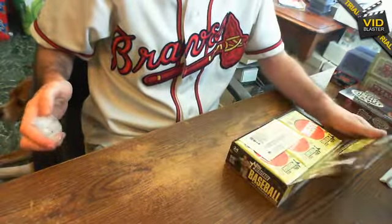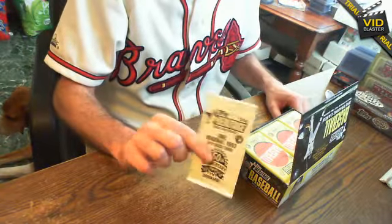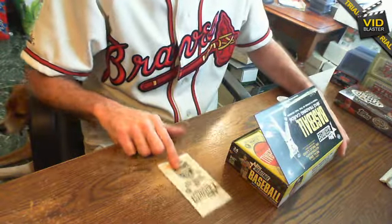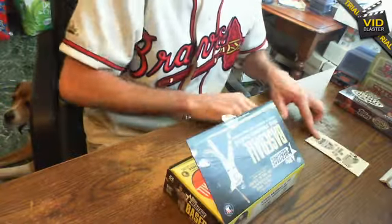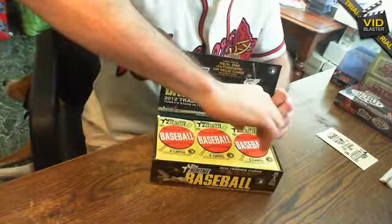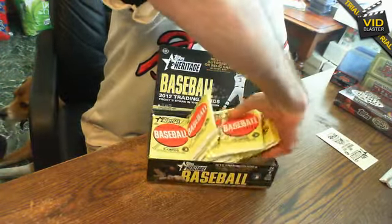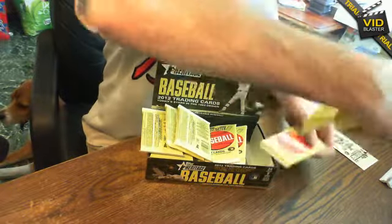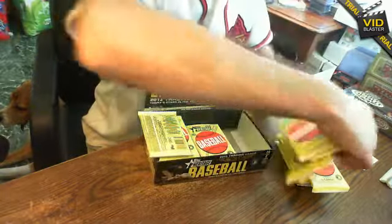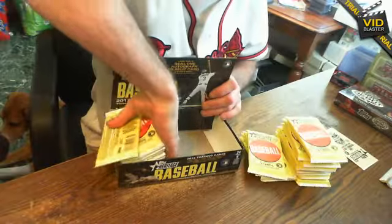Take that. Oh, we got a little, I guess Heritage comes with a little box topper. One original 1963 buyback card. Look at that. Okay, we'll set that aside over here. We got 24 packs. Get them out here. Can't get these out as easy as I got the Gypsy Queen out. Nine cards in a pack.